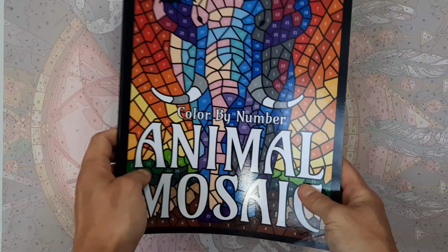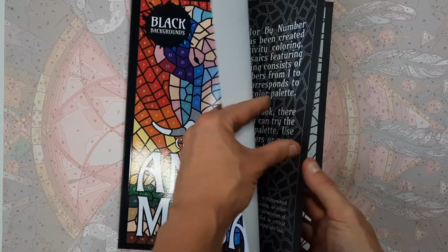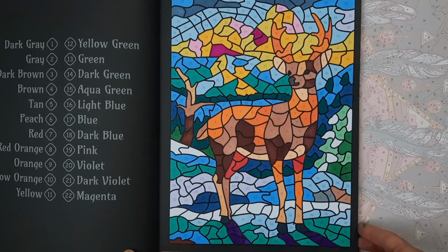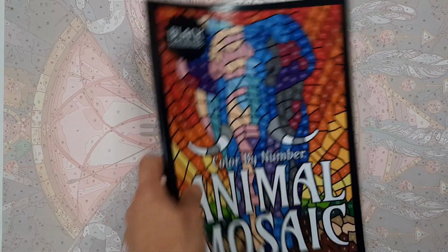So yeah. Then we have the animal mosaic. I finished the travel mosaic and I figured I would add this to my pile of books I would like to work each month in. I don't have an official 10 books to finish, but yeah, I have my favorites. So I did the first page in here. Again, alcohol markers.